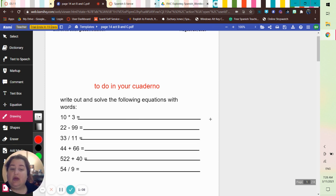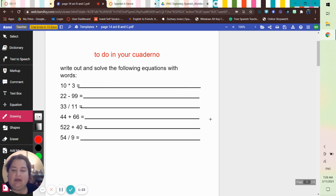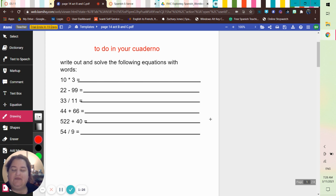So here's our bell work. Bell work goes in the purple section of our quaderno with the date. So you would write today's date, 3/11, March 11th, however you would like to do that. Okay, so there's our bell work. Doing some more math. Remember, number, symbol, number, symbol, number. So you're writing out the equation and you are doing it with words. This helps us on our number recognition. This helps us on our math. So it's very helpful.